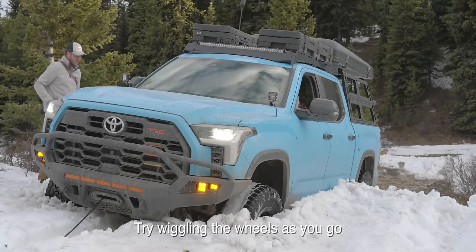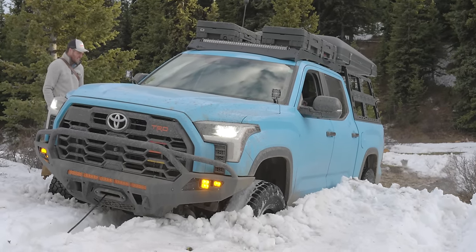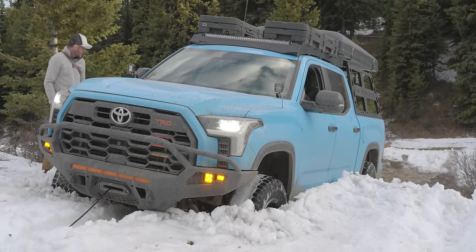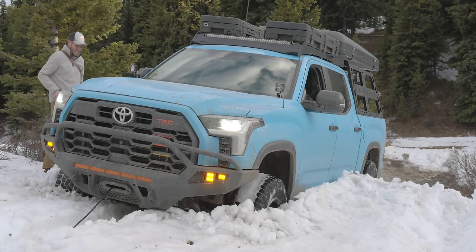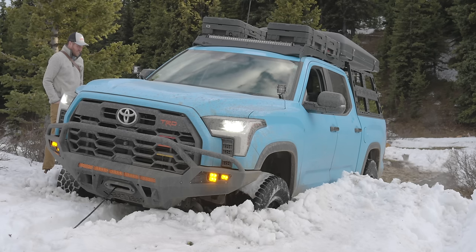Try wiggling the wheels as you go. The front wheel, obviously the front wheel, you can't wiggle it backwards. Try really turning it. Yes. That moved you. There you go. Nice.